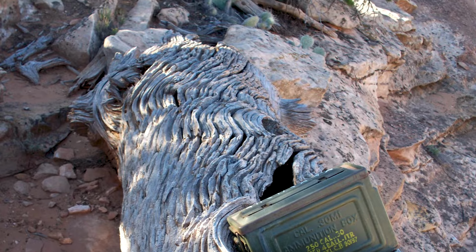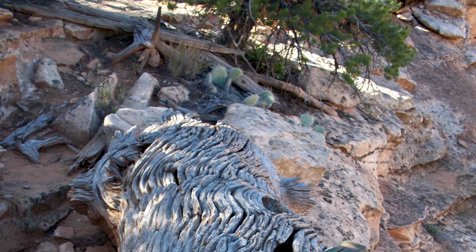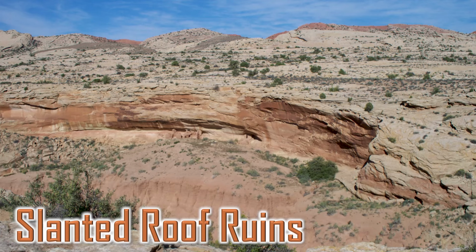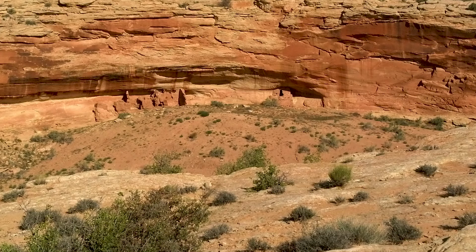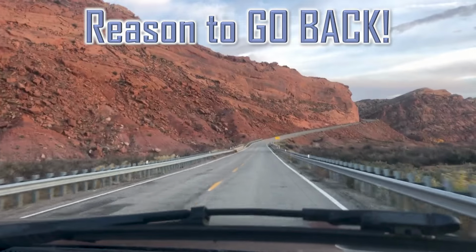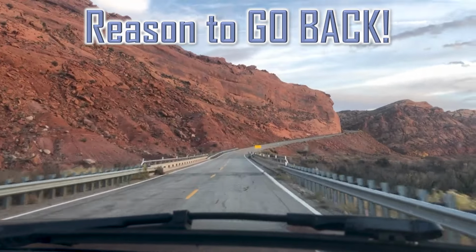A geocache led us to the Slanted roof ruin site just to the west off of Lower Butler Wash Road. After grabbing the cache, we spotted these ruins tucked away in the splendid canyon wall. I guess they are more appropriately called cliff dwellings. They are absolutely beautiful. I learned that there are excellent petroglyphs at this location after we visited. As I often say, reason to go back. No one has to twist my arm for me to return to this blue and orange world.